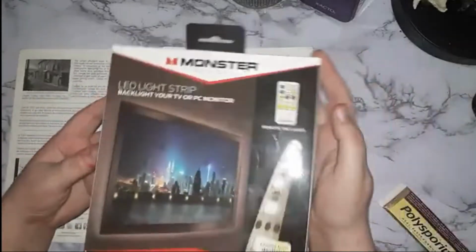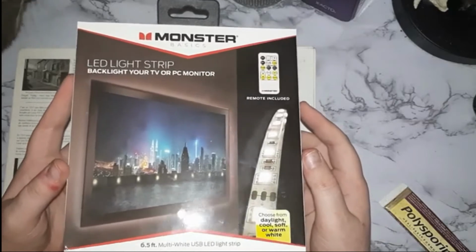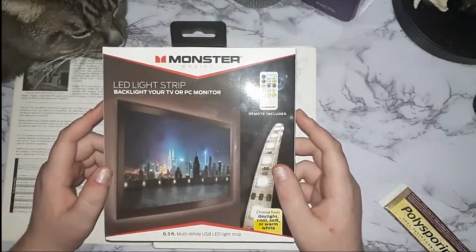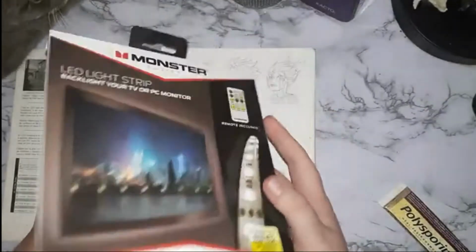Oh, also, unrelated. These lights, I got a strip of them from Dollarama. They're actually surprisingly good. I paid $4 Canadian. Not bad.